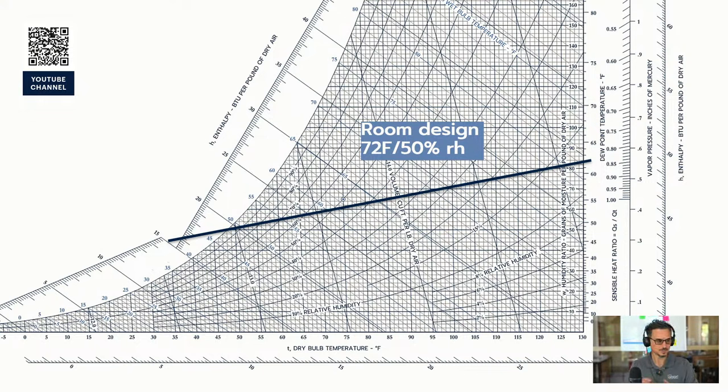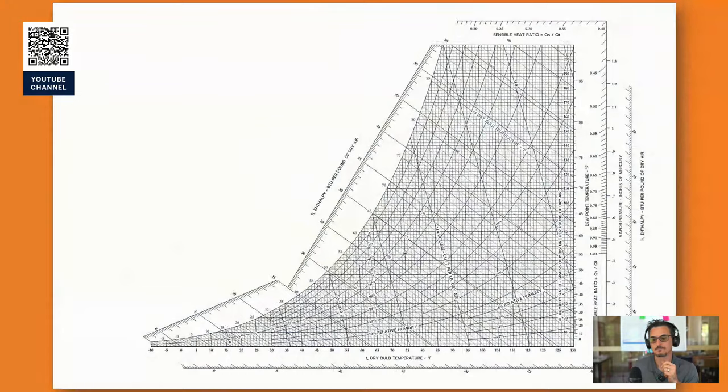The reason this is important to know is if you have a design room set point of 72.5 degrees and 50%, which is what we started out with in this example, and you provide air anywhere on this SHR line at a specific quantity, a specific CFM, it'll be different at each point. You will absorb the heat and humidity in the right ratio to end up at 72.5. So if you provide air at this condition, or this condition, the quantity of air will change depending on which point you use. But any of these will absorb heat and humidity in the correct ratio to get the desired conditions. That's really what's important here, okay?